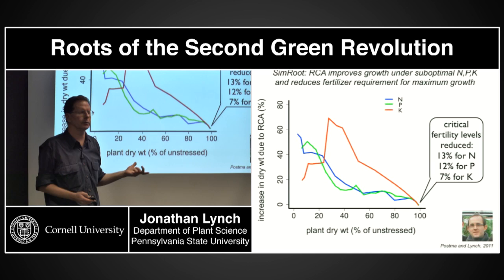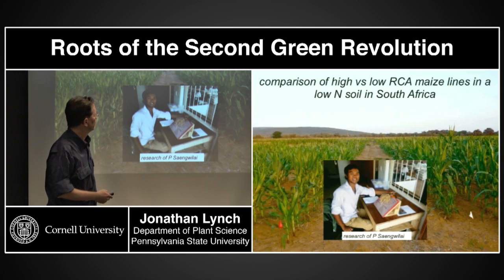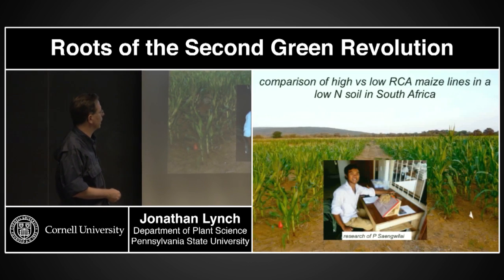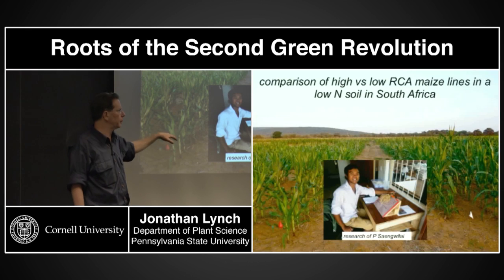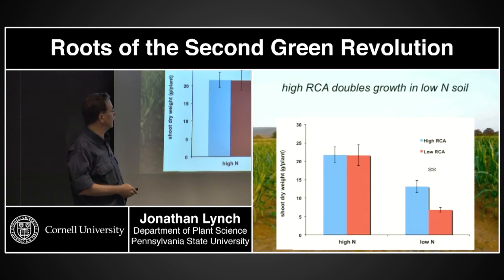So this was interesting, but I didn't really believe it. How could it be that important? So we've of course done field work. This is work of Patampong Sangwalai, a Thai government scholar, at our site in South Africa where we have low nitrogen fields comparing high and low parenchyma maize RILs. These are inbreds. And he's shown in greenhouse and in the field that if you look at rooting down here deep in the profile, you'll see significant benefits of having deeper roots in these high parenchyma lines.